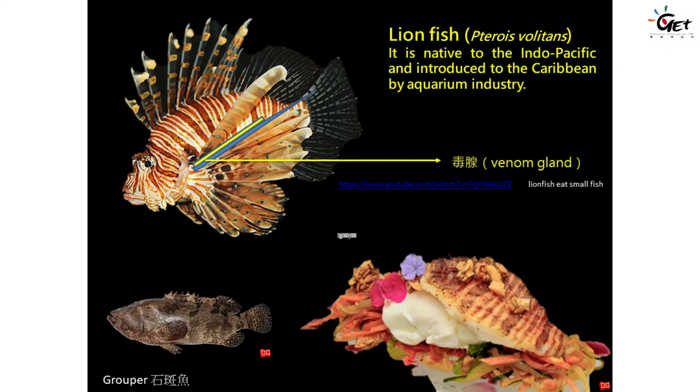But the behavior of this fish looks like a lion. They will navigate around the coral reef. They were swimming around the coral reef, located their target, and invited their friends to cooperate in hunting small fish together like a lion. And also, they are on the top of this food chain like a lion, so they are named lionfish. So what happened when lionfish first went to the Caribbean Sea? They finished all the smaller fish.